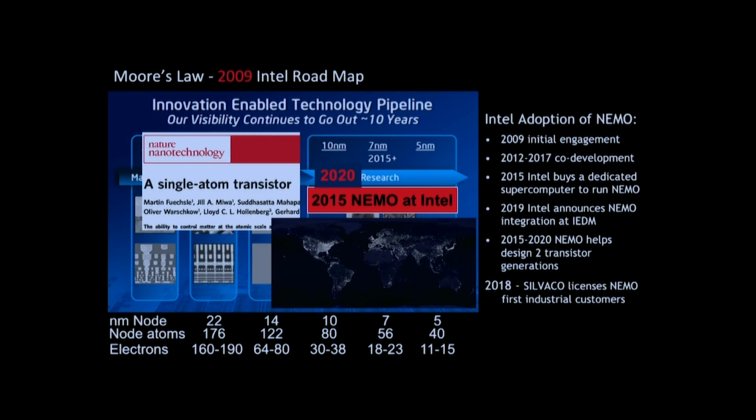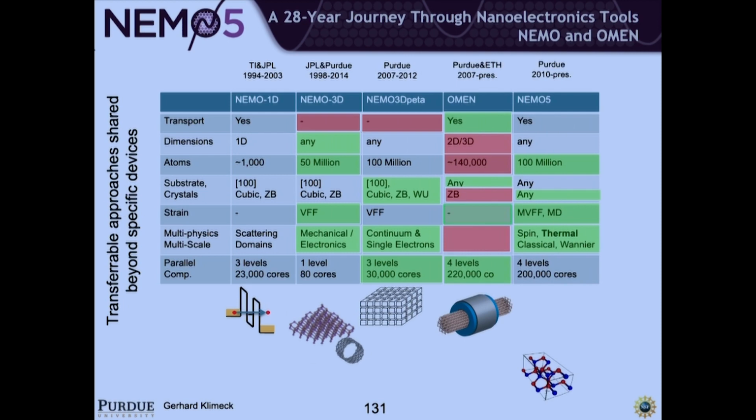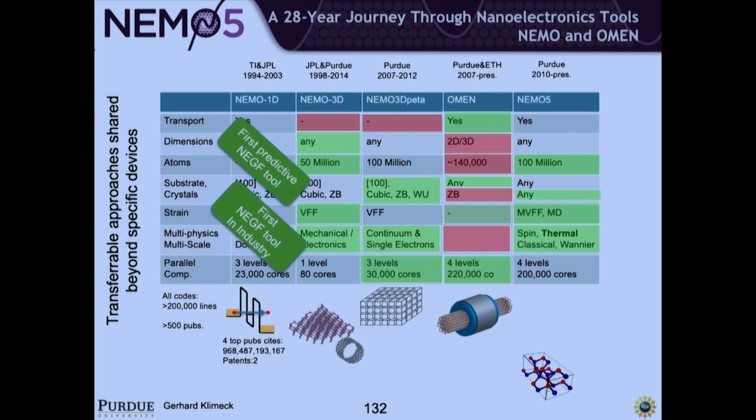Here's a quick overview of where this software came from. We started at TI, then at JPL. Whenever I have a green here, we have new capabilities coming in, and the latest version is our NEMO 5. The key element here is that all of these codes are over 200,000 or 500,000 lines of code. These are not simple toys that you're going to just code up in MATLAB. These are industrial strength codes now, and they're being run on nanoHUB.